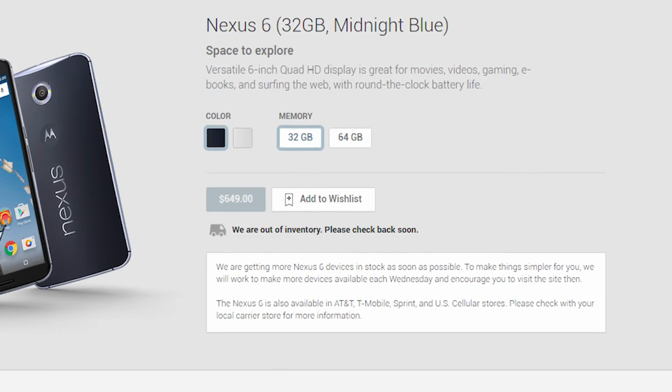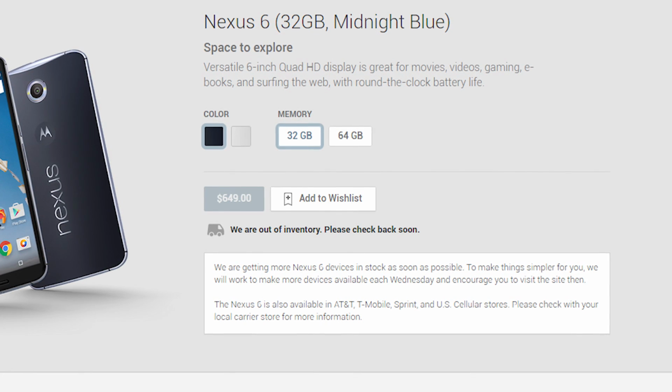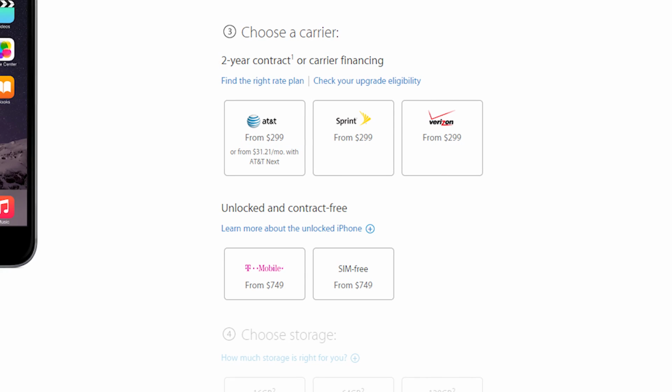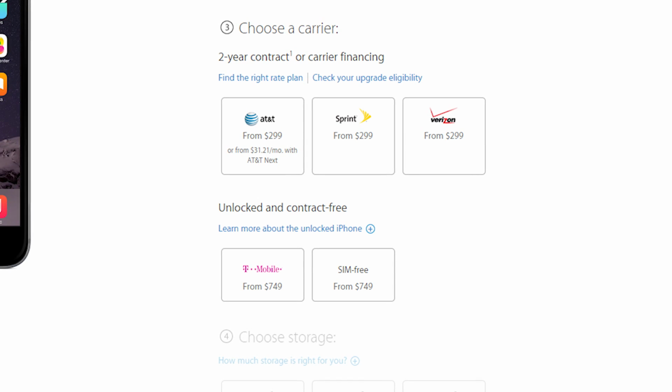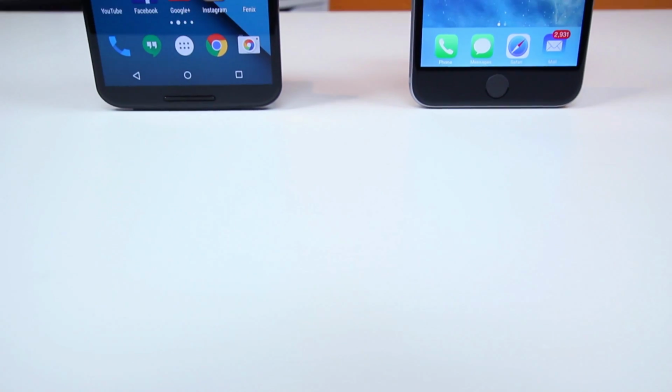Number 12, the Nexus 6 is cheaper than the iPhone 6 Plus. It starts at $649 off contract, or around $250 on contract, whereas the iPhone 6 Plus starts at $749 off contract, or around $300 on contract depending on where you shop. So those are 12 reasons why the Nexus 6 is better than the iPhone 6 Plus.